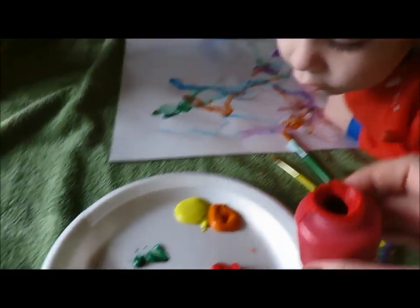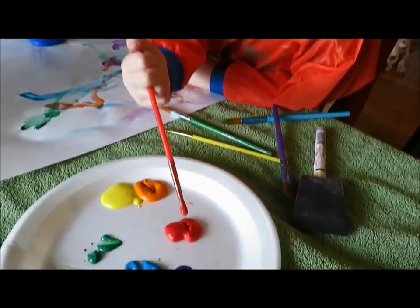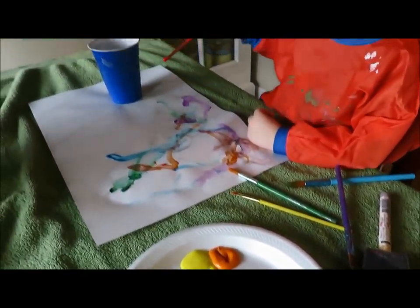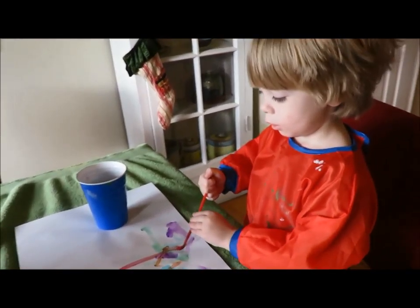What's your favorite color? I want orange. Orange is your favorite color? Orange is a nice color. That's lots of red. So Wyatt's having a good time painting.